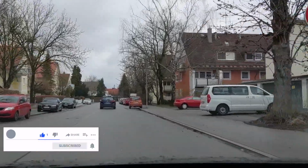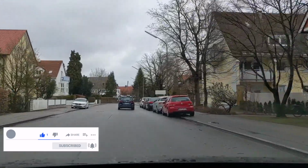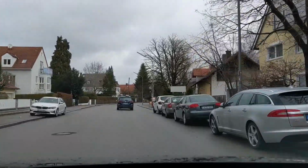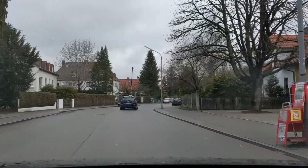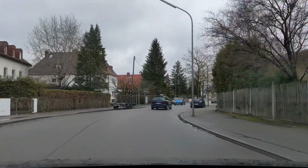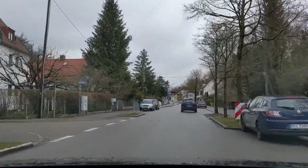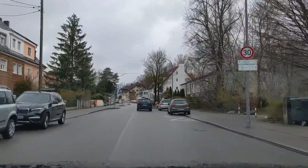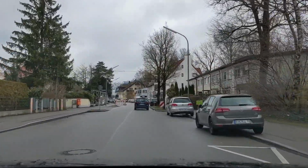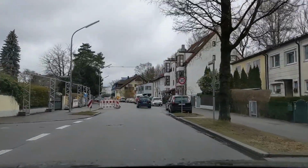By the way, see the street side speed limit signs? It says it's just 30. Why? Because these are all residential roads. So in residential roads, you cannot drive more than 30 kilometers an hour. See here, another one on the left, the right, 30 again. So you thought it's all unlimited, yeah?